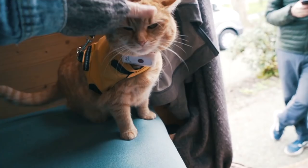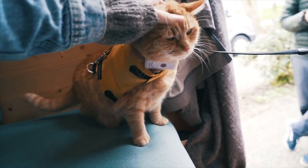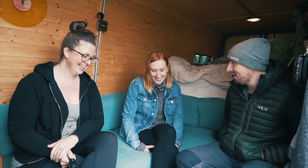Yeah, Gingy's going to be coming. And she's going to be flying with you in the plane as well, isn't she? Which is going to be really funny. I really hope you film that. Yeah, oh yeah, we'll film everything. I think she's more excited than we are, to be honest.